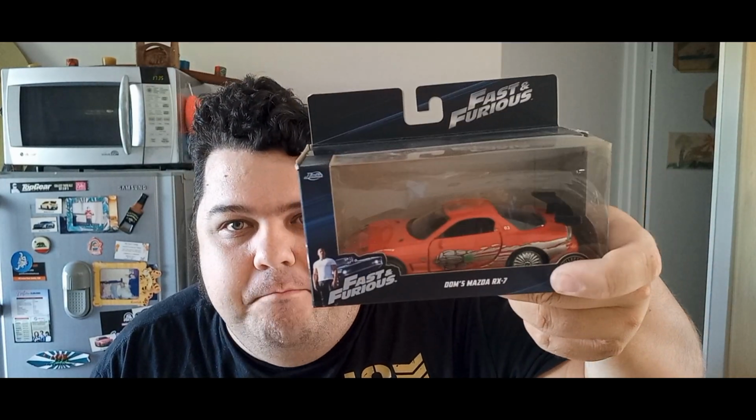I hope you guys are ready because it's Dominic Toretto's red Mazda RX-7 1993 from The Fast and the Furious 2001. So basically, this is the very first car that we see Dominic Toretto drive in Fast and the Furious history. If a car had icon status, you can bet your bottom dollar this car would be right up there in the Fast and the Furious film franchise. The biggest reason why I bought the Mazda RX-7 is that iconic quarter-mile drag race scene.